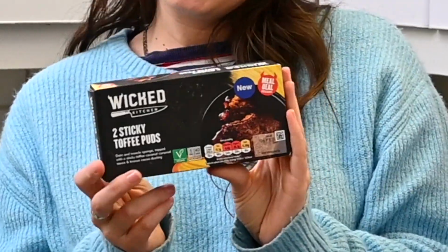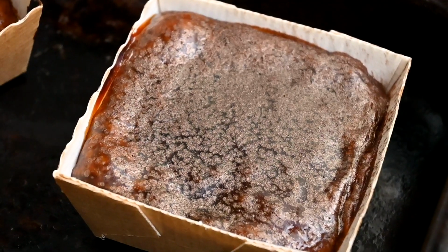I really loved the sticky toffee puddings. The texture was really good, the sauce on the top, the portion size was really good value for money. I think it was moist. It was flavourful. It was just a really good ready-made pudding. So that's your favourite. I think I'd have to agree with you on that one.